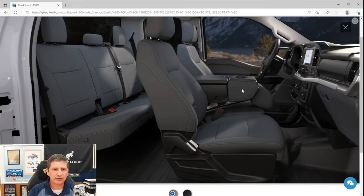That center one is folded down, but you do have a 40-20-40 split bench front seat. It is cloth seating. You will have a two-way manual driver and passenger adjustment. Can't really tell it here, but there's a bar on the front part of that, so you can make that seat go forward and back. And then you have a manual lever for your recline, to be able to recline as well. So that's how that's going to work.